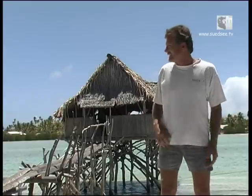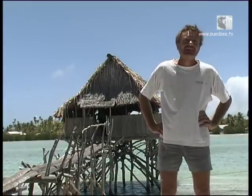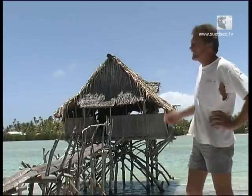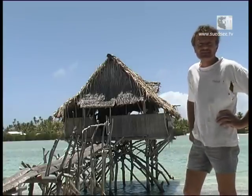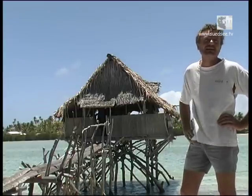My wife and I have been living here now for about the past 5 years in Avatau. This is our house over the water. This house was built by my wife's father and people from the village in Avatau here.